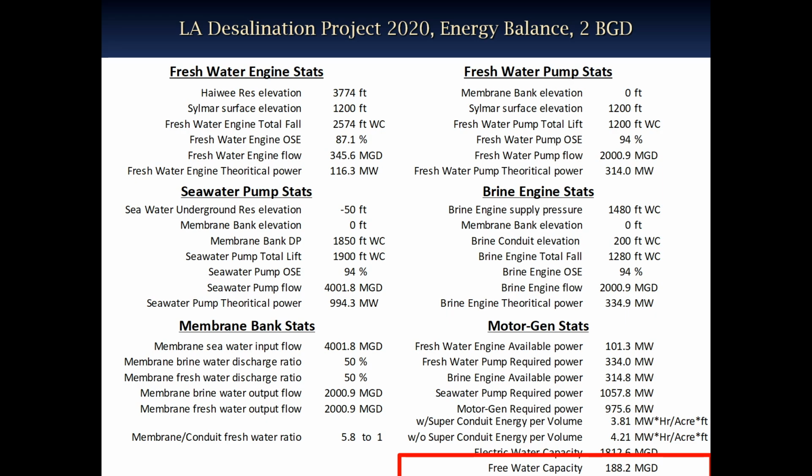Anything over 188 million gallons per day will require electric water. In this example, a 2 billion gallons per day plant will have 188 million gallons per day of free water and 1,812 million gallons per day of electric water. The Sorek plant in Israel is currently the world's largest reverse osmosis desalination plant at 165 million gallons per day. The Los Angeles Desalination Project free water alone would break this record.